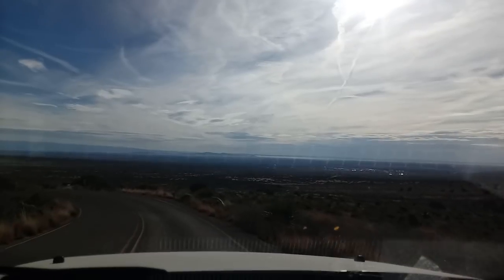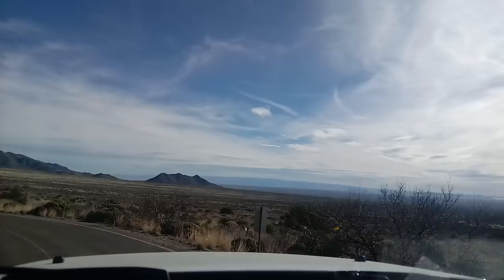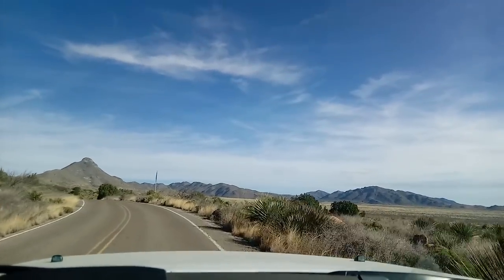The speed limit on this road is 25. And you couldn't go much faster anyway, because the curves are pretty sharp. The camp host is right up here. That's where you get water.